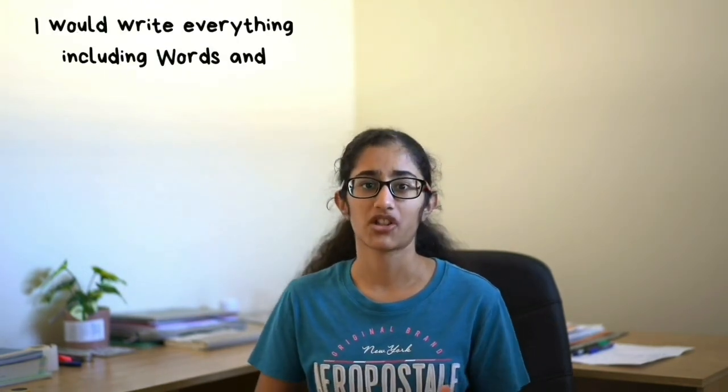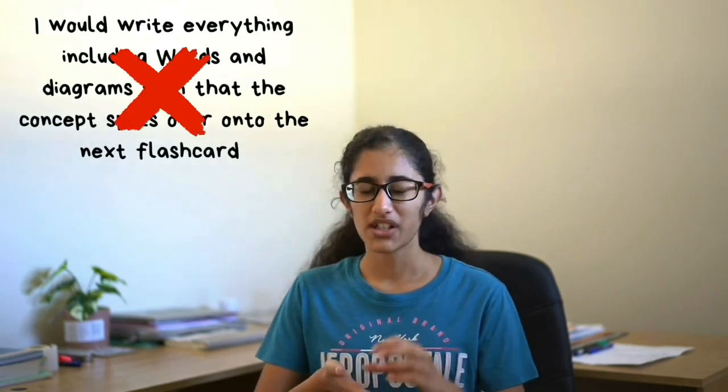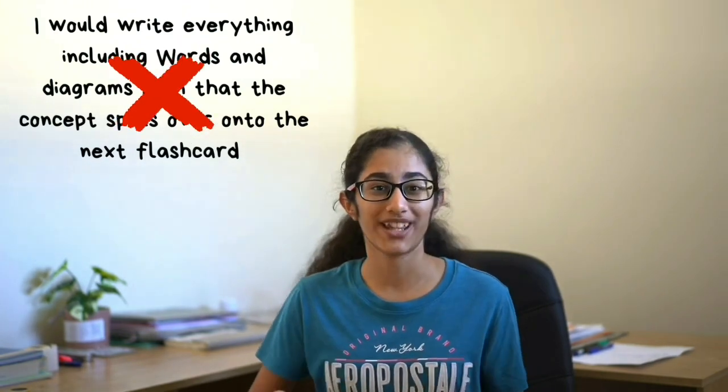For flashcards, I actually use them in a little bit of a different way than what other people usually recommend. So till now, I had been using flashcards in such a way that I would write everything down on the back of my flashcard just like I would in a notebook. But I soon realized that that was the worst and most ineffective way to use flashcards. So here's what I did.